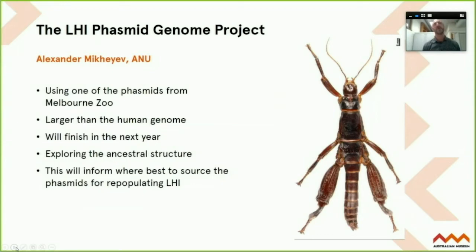And one of the major goals of the Genome Project is to explore the ancestral DNA structure of the different specimens. We've got specimens here at the Australian Museum, the most specimens here. And so we've got a range of specimens from before rats got onto the island. So we've got specimens that DNA can be extracted from, for looking at their DNA from back then and looking at how closely related they are to Ball's Pyramid phasmids that have been bred up at Melbourne Zoo.